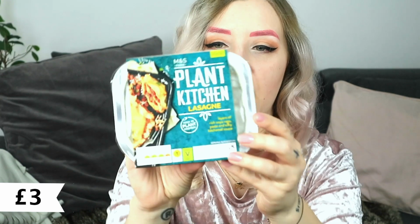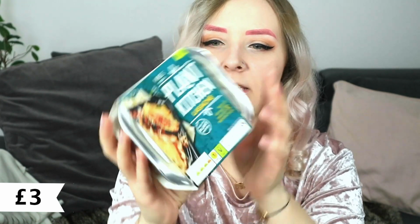I also got some of their lasagna. I didn't try this at the event. When I'm going through these items now, it just sounds like I didn't try anything at the event. But as I said, there's so many options, so there was only so much I could eat within one evening. This is described as layers of rich soya ragu, pasta, and silky bechamel sauce. So I can't wait to try this.